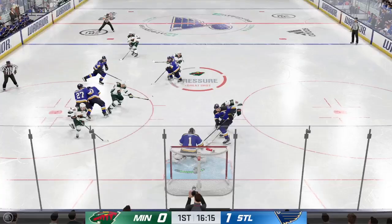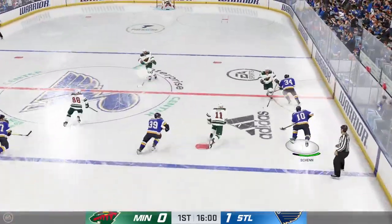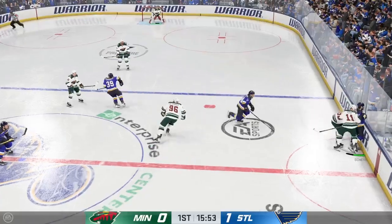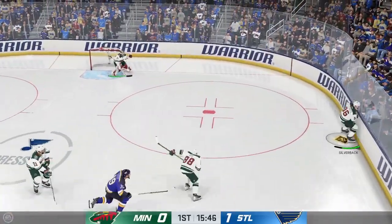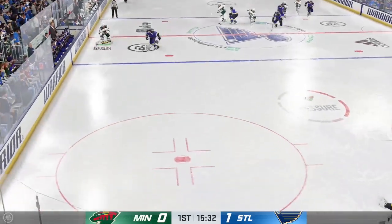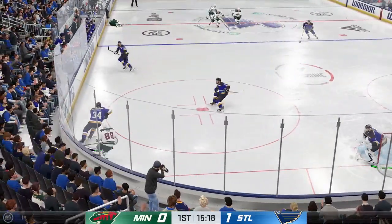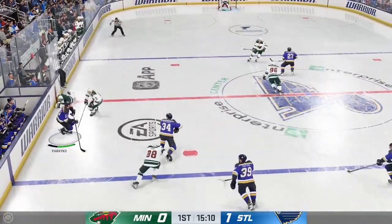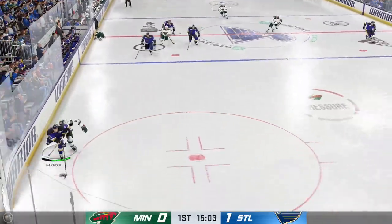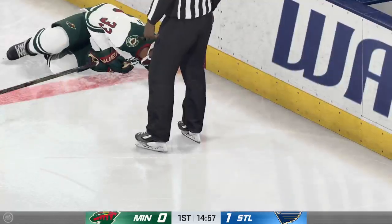Koivu's won the faceoff here in the offensive zone. Made that stop. St. Louis with possession in their own zone, and the puck's booted away. Minnesota's crossed the line and on the attack. The Blues gain possession in their own end. Oh, James, he's still down after that huge hit. He's really struggling and laboring, and you just got to hope that he's okay.